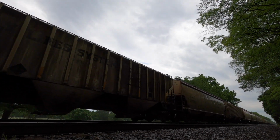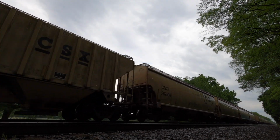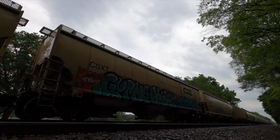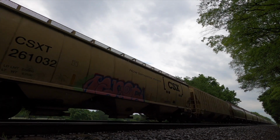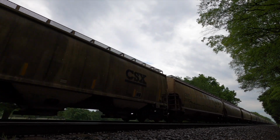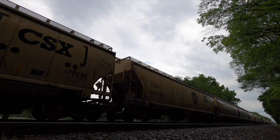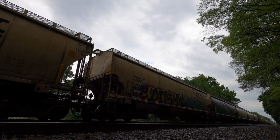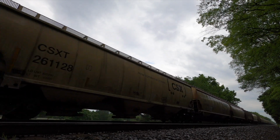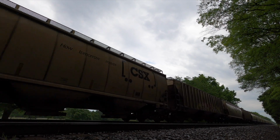So up first here was G521. This is a fully loaded grain train. Came in off the mainline subdivision from Memphis Junction up near Bowling Green, Kentucky, and its destination is going to be Rockmart, Georgia. So this one will continue to roll by. And next up, we are going to have an X576, so we'll let this finish coming by and then we'll jump into that train.